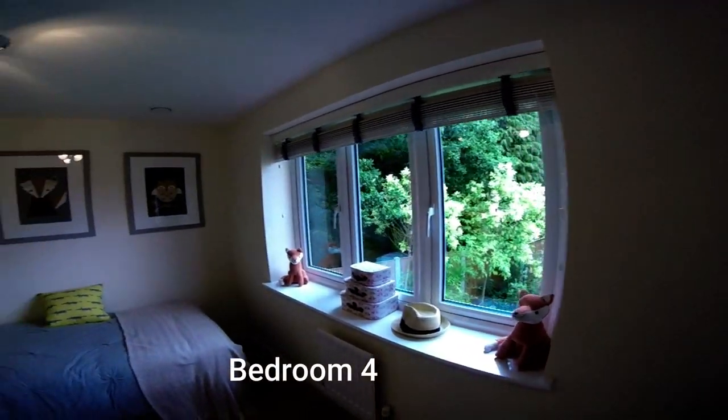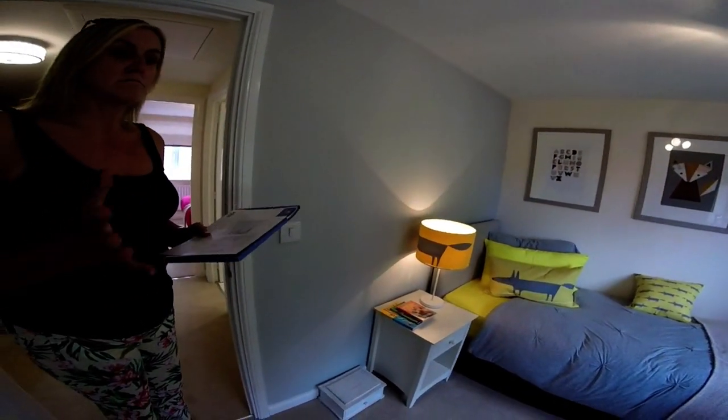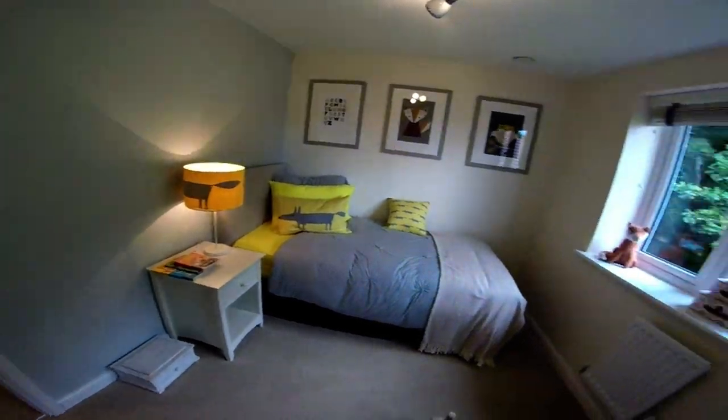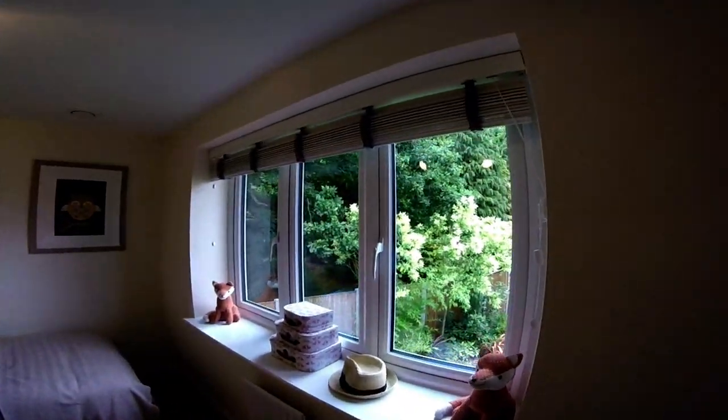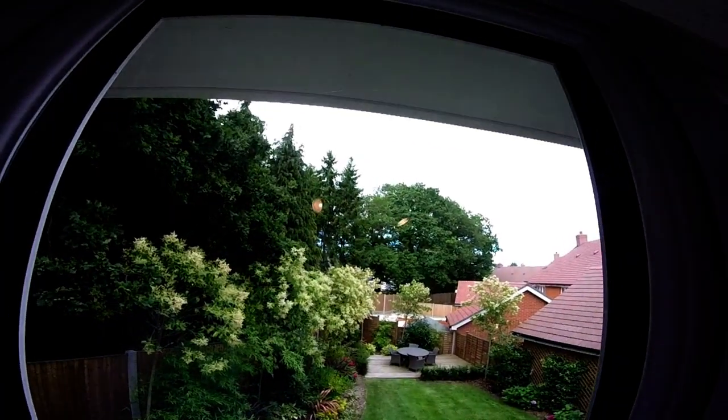Okay, at the rear then, we have bedroom 4. Now this is the smallest of the 4 bedrooms, which is 3 metres 2 by 2 metres 4, thereabouts. You see the fox theme reoccurring now and again, don't you? It's very nice. But just look out there, look at the woodland. Just that little corridor of woodland there, beautiful.